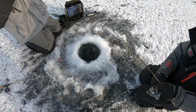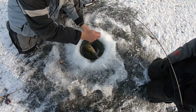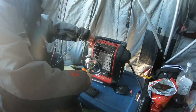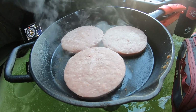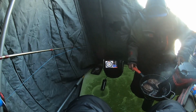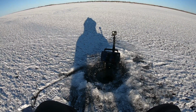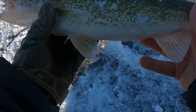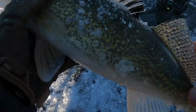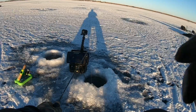Caleb's hooked up again. Another fish. It's getting crazy. That one's going to the frying pan. Whoa. Fish on. Fish on, baby. Right in the snout. Beautiful little walleye. On a PK spoon.